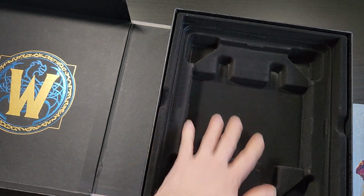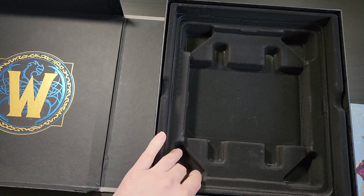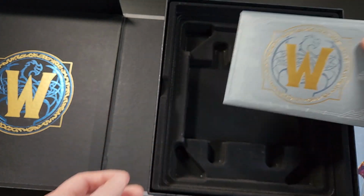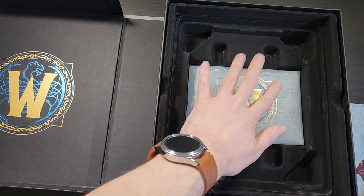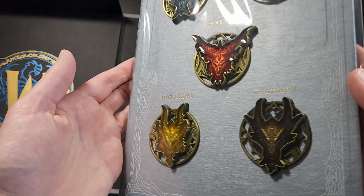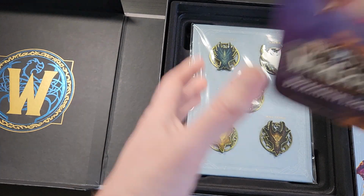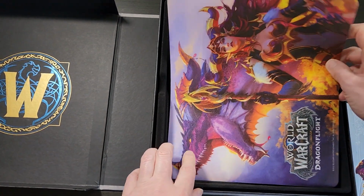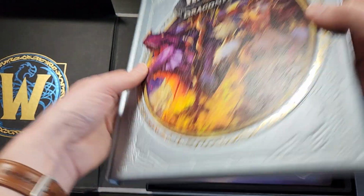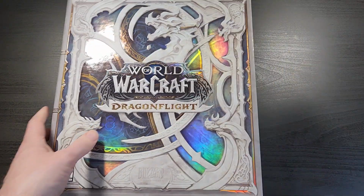And then this is just a plastic insert, but it's got a felt coating on it, like most of the previous ones. So if you're keeping track, we got the insert here with your digital code and a little postcard in there. Have your 5-pin set right there, which is very cool. You get your mouse pad right there. And then your hardcover art book here, all in this really cool folding box.